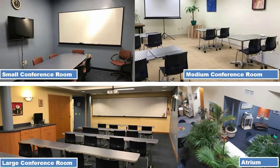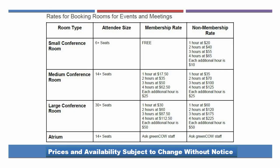We have 4 rooms you can book for public events and for meetings: the small conference room, the medium conference room, the large conference room, and the atrium. Prices and availability are subject to change. If you're a member of greenCOW Coworking, you get the small conference room for free, and the medium and large conference rooms are 50% off.